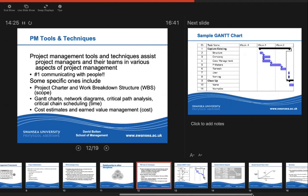Tools and techniques, there's various different tools and techniques out there, but what I'm going to do is to just go over a few of the more important ones and some of the ones that you'll want to look at to develop your plans, certainly the first assessment. So the first thing to understand is that the number one aim of a project management tool is to communicate with people. So that could be the project communicating to the project management team so that they have a helicopter view of what is actually happening, but also communicating with other stakeholders as well.